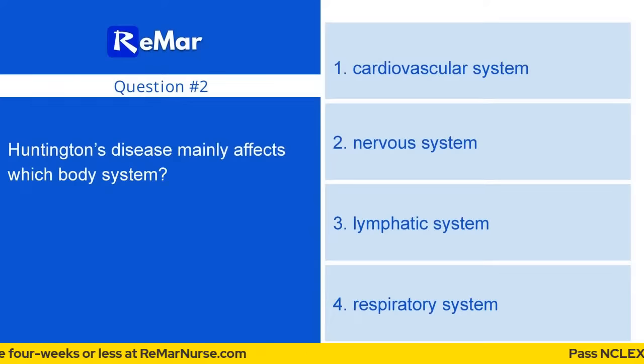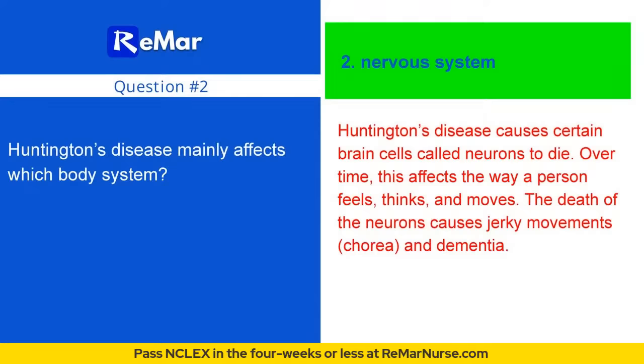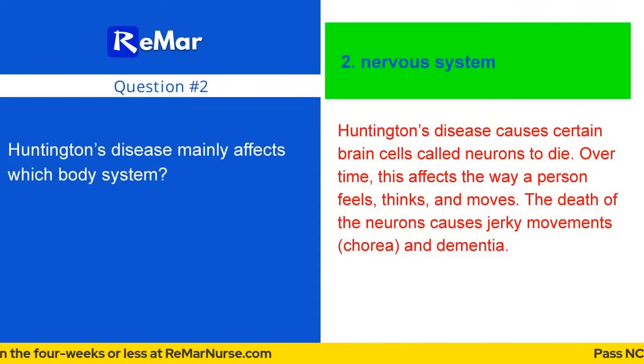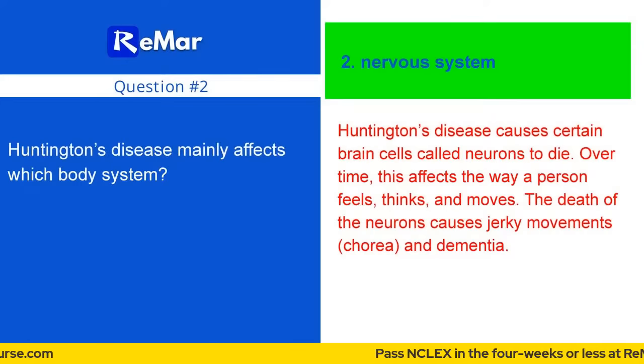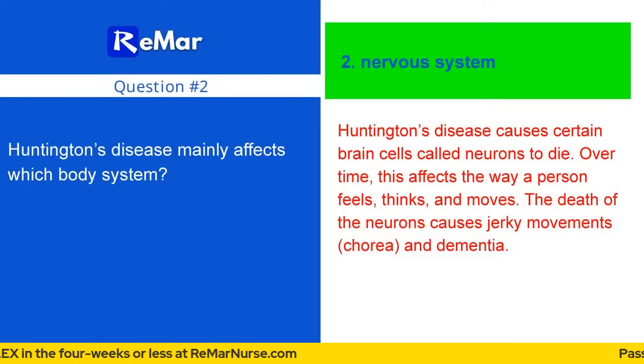Nurses are unanimously declaring it is nervous system. And you guys got it right here. Huntington's disease causes certain brain cells and neurons to die. And so over time, this affects the way a person feels, thinks, and moves. The death of the neurons can cause jerky movements, which we talked about as being chorea. And then it also can cause dementia as well.